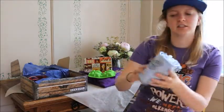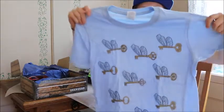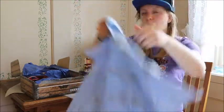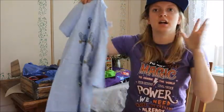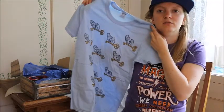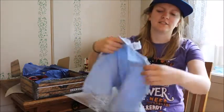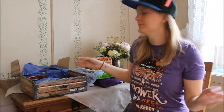Next thing is a t-shirt or something in that way. Yes, it's a t-shirt. It's light blue. I guess people call it baby blue or maybe a sky blue. So it has keys with wings on it from the first book where they have to hunt the key for the door when they're trying to get to the Philosopher's Stone. So yeah. Kind of summery, I guess, with the color, which is appropriate for the season.